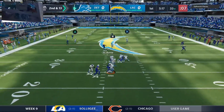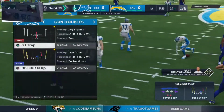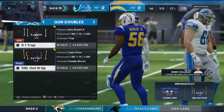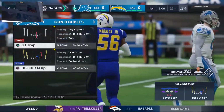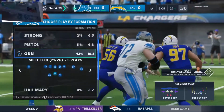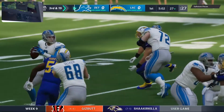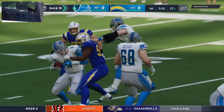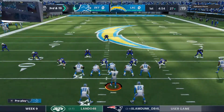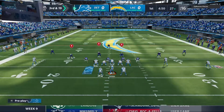Now a shotgun snap as they'll look to throw. And the Chargers rush is going to get there. Down he goes. Kenneth Murray in there to get him. And on the season now, that is 9 sacks for him. And now they're looking for 19 yards here on 3rd down following 2 negative plays.